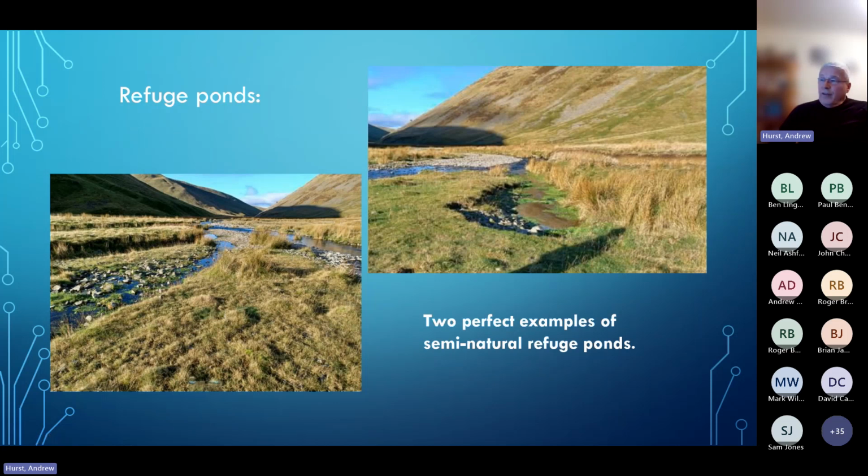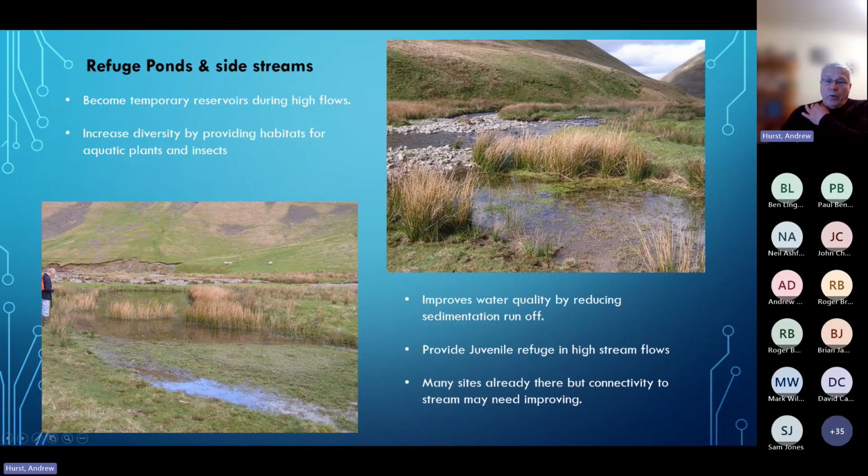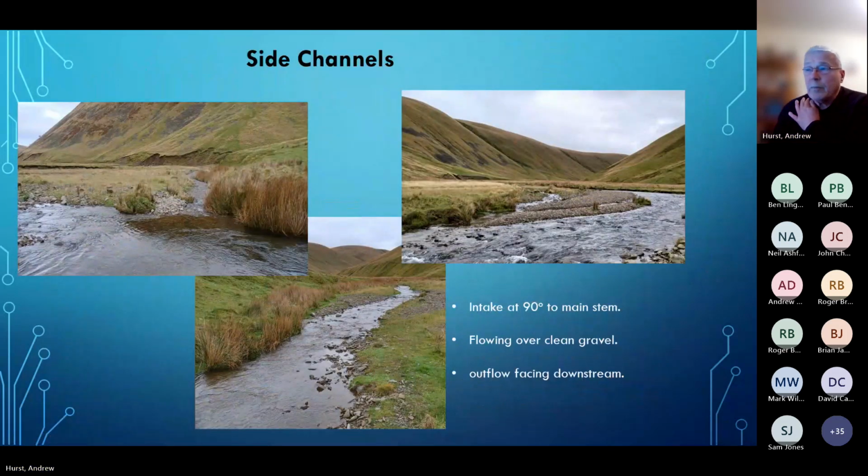So, having set about reconnecting these, we also went about creating some side channels. Now, the purpose behind this is that a couple of former EA officers had done some work on the River Hodder system, which is a tributary of the River Ribble, and they'd created side channels. Theirs were dug out, and the purpose of doing that was to try and provide semi-natural spawning sites for fish.